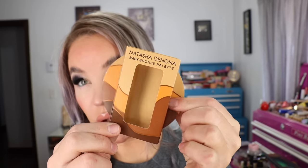And then I also got the two newest little mini palettes from Natasha Denona, from their holiday collection. But I did just see that their cool toned, I can't remember the name of it, a new midi palette just launched, which I'll be picking up. The colors look really beautiful. So I got the baby bronze palette. There was some more packaging to this, but I don't know where it's at. I must have tossed it, but this is what it looks like. It was like a little hanging ornament.